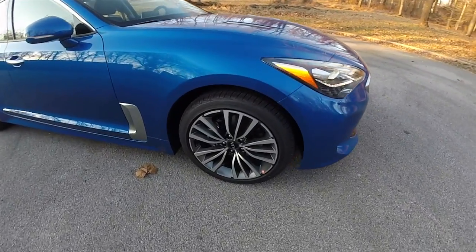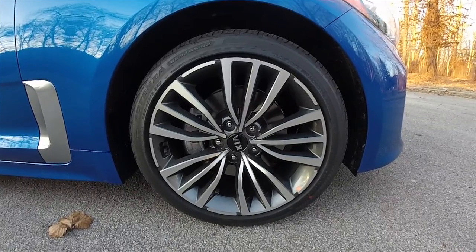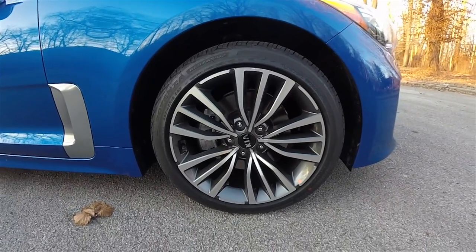And wheels on this particular Stinger are the 18-inch machine-finished alloy wheels. Tires are Bridgestone Potenza, and they measure 225/45 R18.